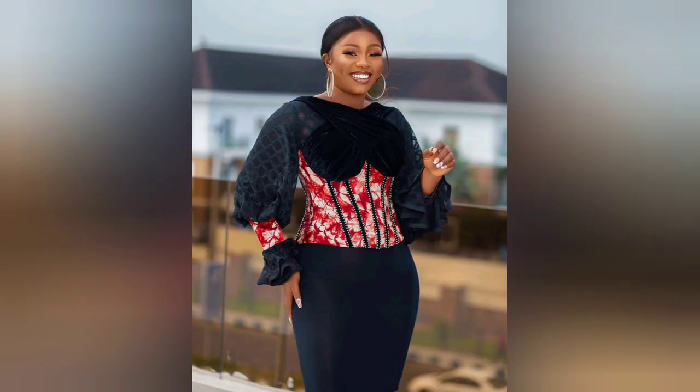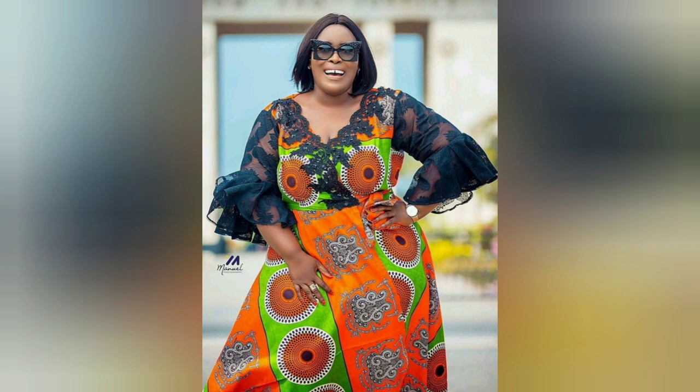Here, of course, is our Adire. The pink and white you're seeing is Adire. The combination of velvet is so beautiful. I love the ribs. Like that Adire design, the sleeve area is just so beautiful.